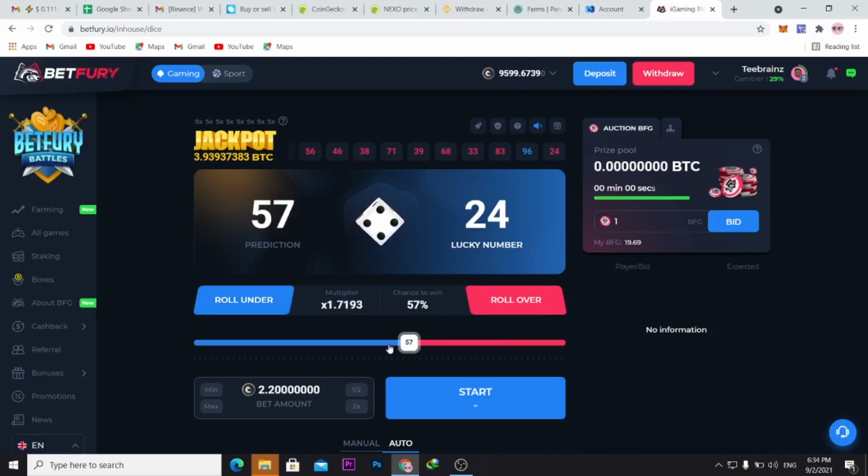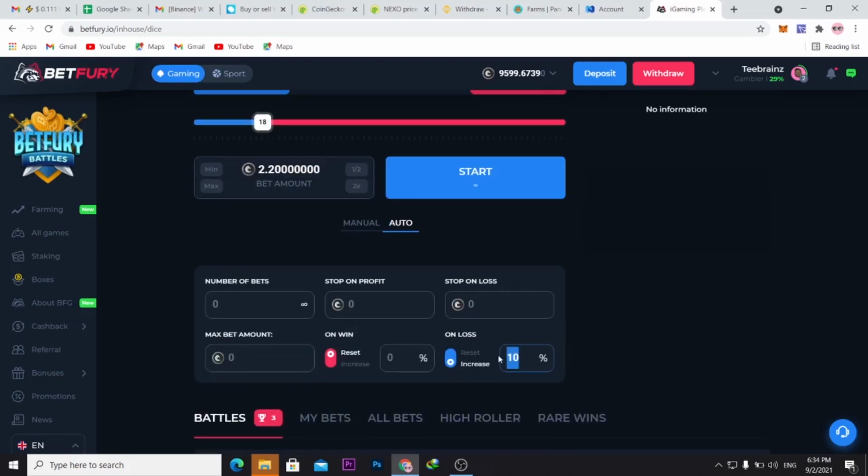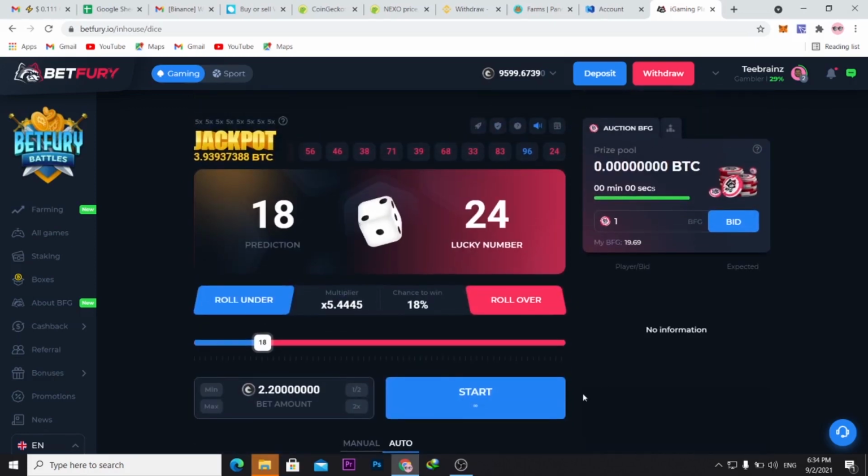So I'm going to maybe take it to 5 this time again, and let's see how that plays out. 5, yes, 5.4 again, but this time I'm going to increase this so you can see how I play with my settings. And the good thing is, as I keep playing, I keep earning BFG tokens, which is the native token on Betfury.